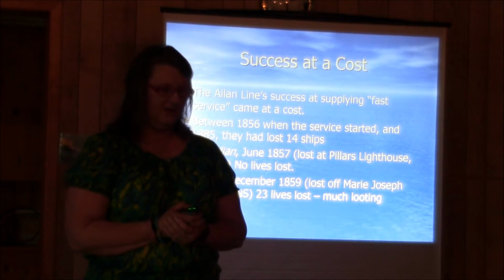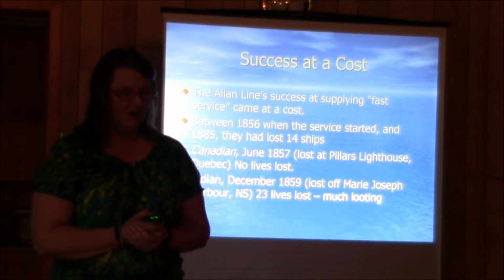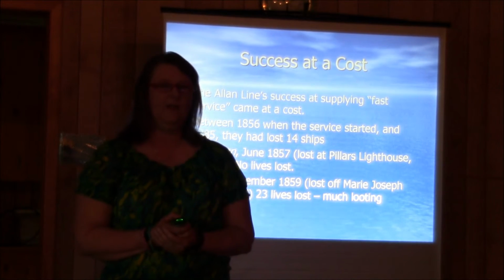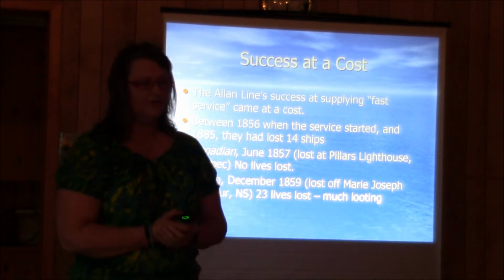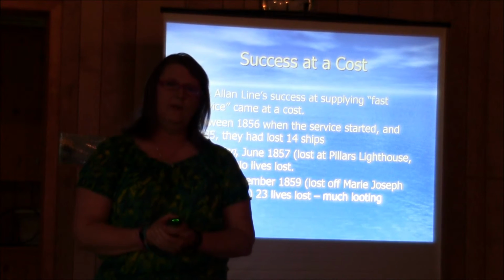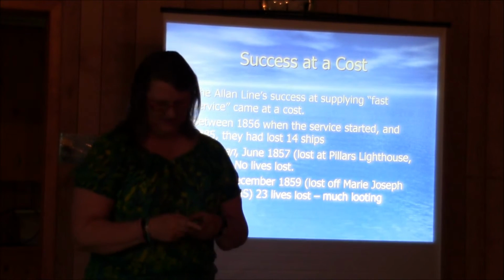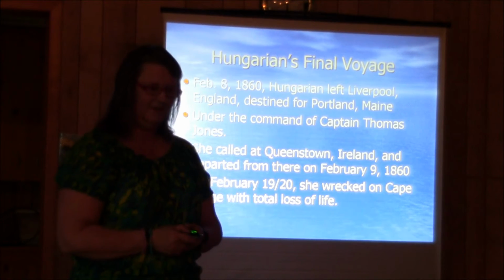The Indian they lost in December of 1859, and that was lost off Marie Joseph Harbor, Nova Scotia. Where is that? It's just a little bit east of Halifax. There were 23 lives lost, and that's a whole story in itself, that whole story of the Indian. There was a lot of looting that happened. The captain left the ship and went ashore, and that allowed looters, and it was just a fiasco. And there was lots and lots of bad press for the Allen Line.